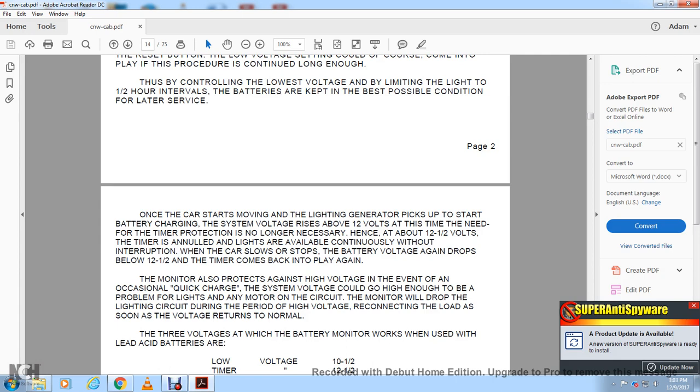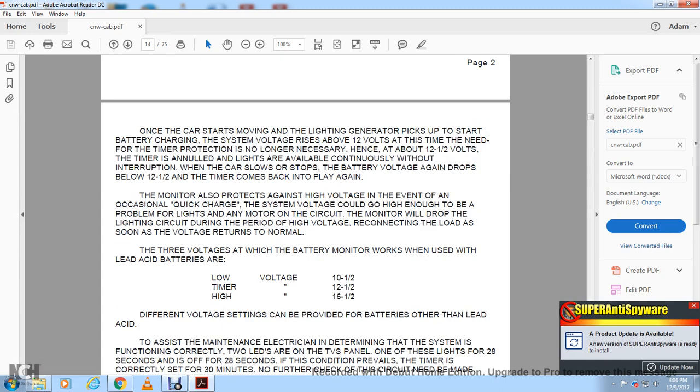When the car slows or stops, the battery voltage again drops below 12.5 and the timer comes back into play. The monitor also protects against high voltage. In the event of an occasional quick jar, the system voltage could go high enough to be harmful to the lights. But the monitor will drop the light circuit during the period of high voltage, reconnecting the load as soon as the voltage returns to normal. Three voltages of the battery monitor work when used with lead-acid batteries: low voltage 10.5, timer voltage 12.5, and high voltage 16.5.